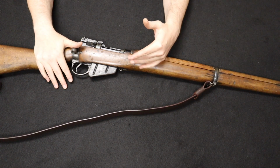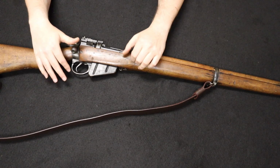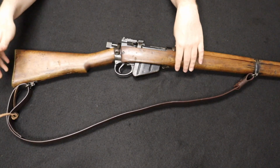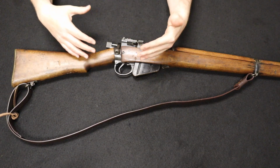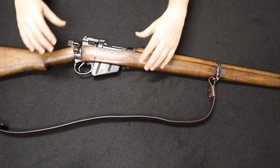Now, in 1942, they would come up with a further simplified version called the No. 4 Mark I Star. They would do things like redesign the bolt catch. They would go from the brass butt plate to a zinc alloy, just doing things to simplify and make production cheaper, easier, quicker, to get them out quickly in the field.